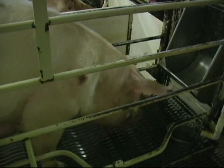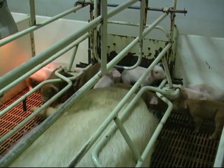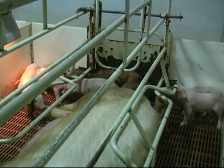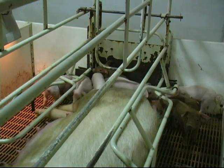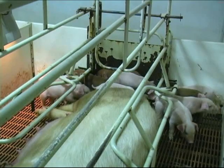The pens in which the sows are housed are designed specifically for their comfort and their safety. See how the bars are in there like that? That enables them to lay straight down. And that way, as they turn over, then that bar pops up to give them more room within the crate. This type of system also offers protection for the baby pigs. You'd have a higher percentage of crushing, you know, of being laid on.